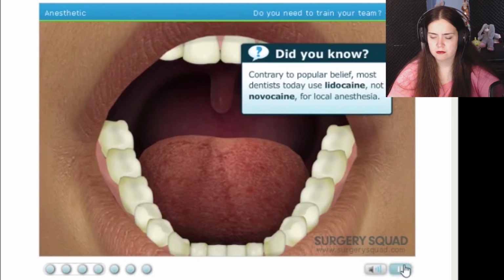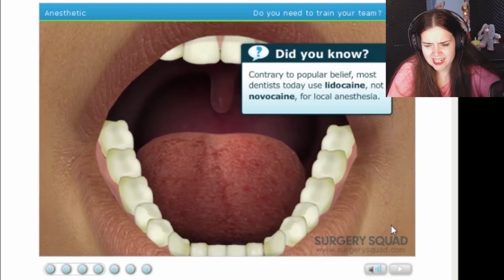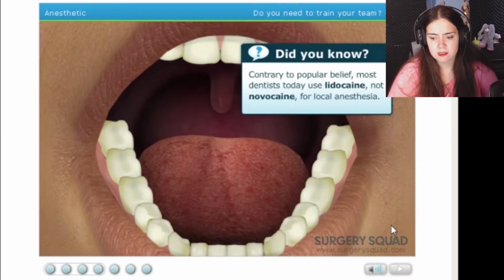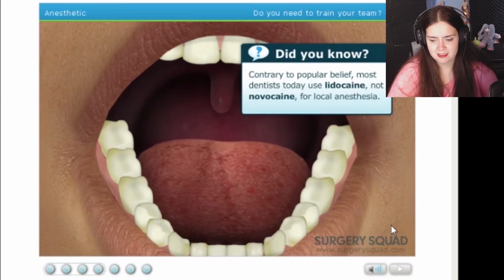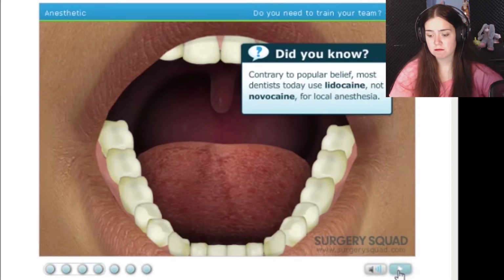And now we'll give our patient a few minutes to become completely numb. Contrary to popular belief, most dentists today use lidocaine, not Novocaine, for local anesthesia. I did not know that. Interesting.